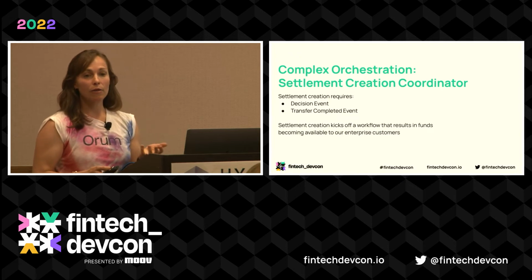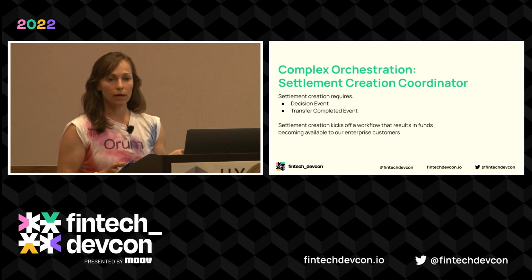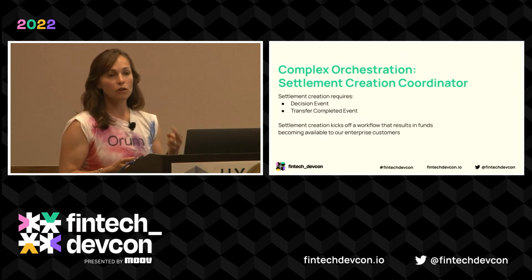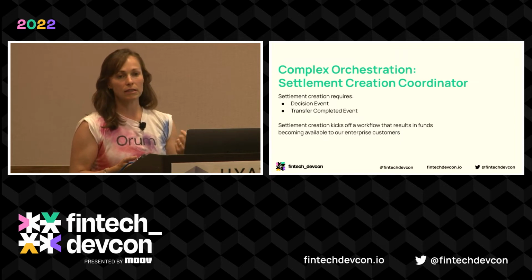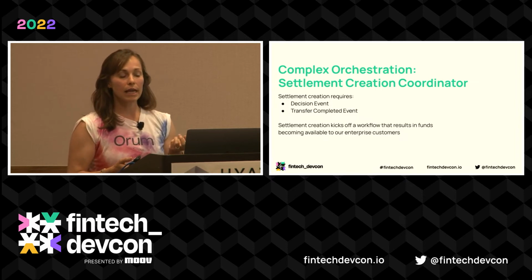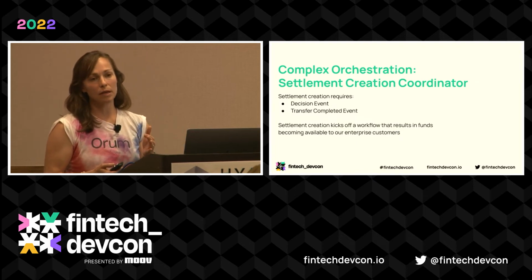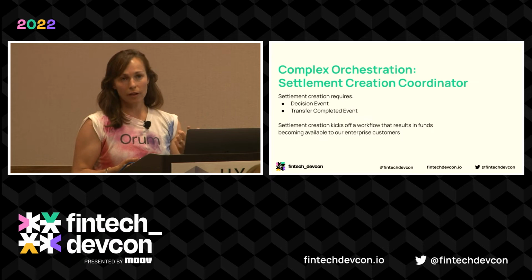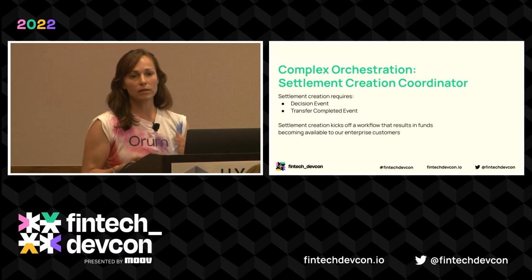So to get a sense for how this works in practice, I'm going to walk you through an example. This is an example with our settlement creation coordinator. For some context, the settlement creation coordinator requires 2 events to create the settlement workflow. It requires what we call a decision event, and that decision event tells the system how long to wait before completing the settlement lifecycle. And it requires a transfer completed event that tells the service that the transfer has been submitted or the payment has been submitted to the payment network.